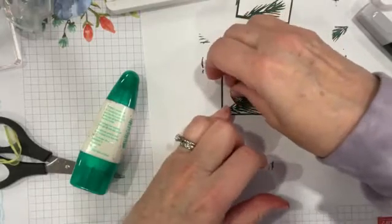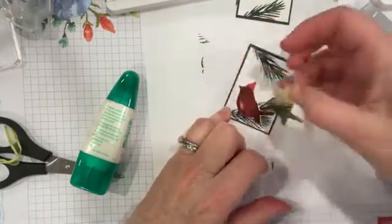Okay, and then I'm going to stamp my middle piece, which is going to be the sentiment.